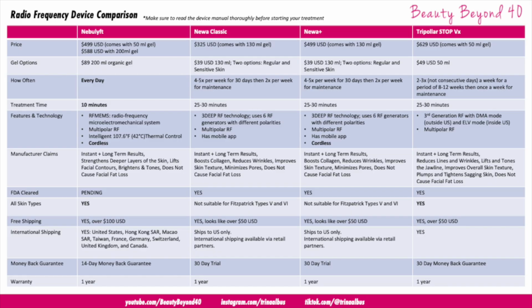So those are all the major differences between these devices. I encourage you to go watch my tutorials and demos of each of these devices that I have on my YouTube channel, and then use this chart and take a screenshot or print it out and refer to it and look through it and try to envision yourself using one of these devices. Which one do you think you're actually going to use based on how much time you have, how much budget you have, how consistent do you think you're gonna be with it? Get the one that fits your lifestyle and your budget the best, because the one you use is the one that's going to work. And radio frequency does work.